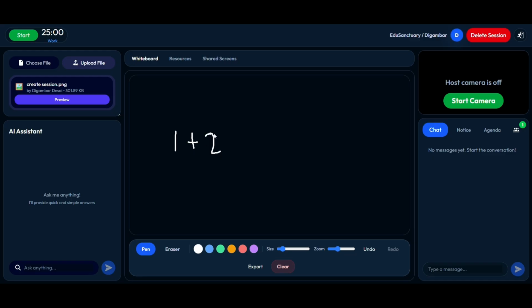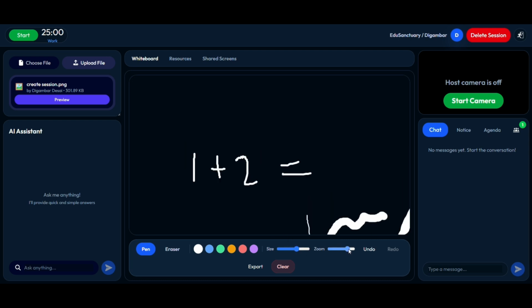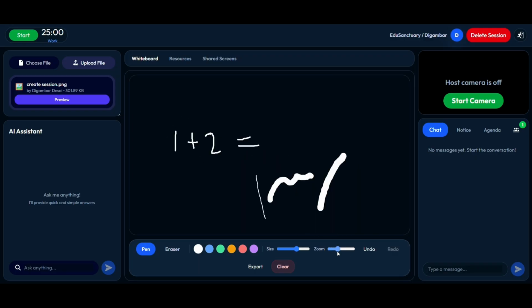You can draw anything you want. Then also undo and redo it. You can also adjust the size of the pencil and also zoom in or zoom out the canvas. Then you can select any color in the given palette for the pencil.